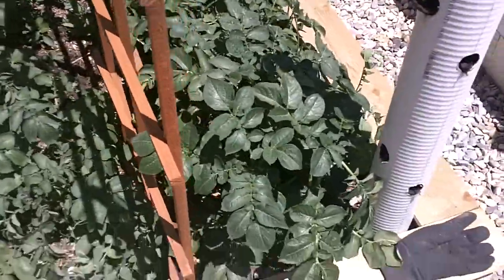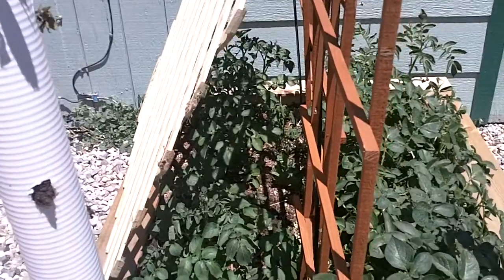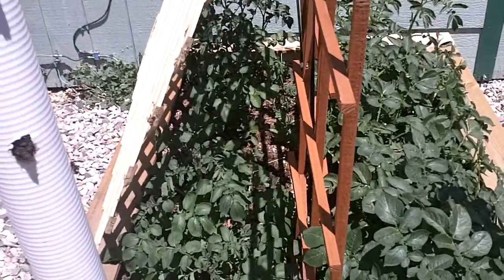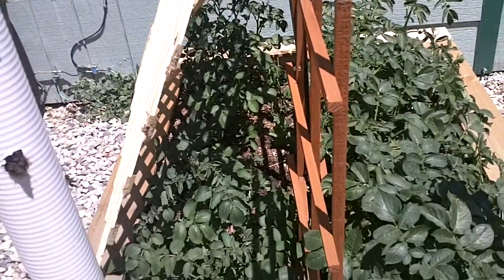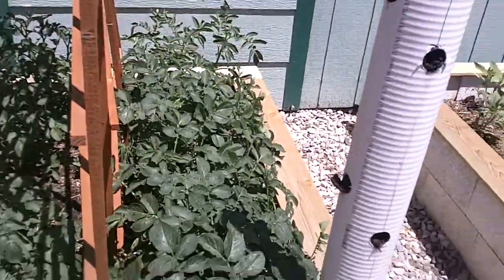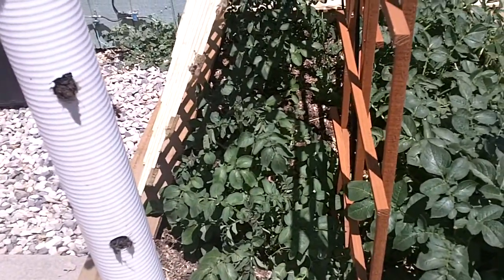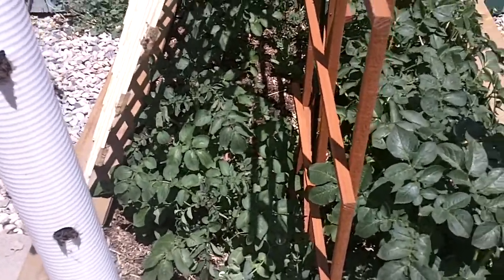Potatoes are doing great, man. They look big and beautiful, and this variety right here doesn't handle the heat very well. Today I threw some trellis on there to kind of shade them out, and they're doing a lot better because they were getting really wilty in the sun. This is like a Yukon Gold, and this is like a purple potato, and the purple potato did not like the direct sun for some strange reason. Go figure.